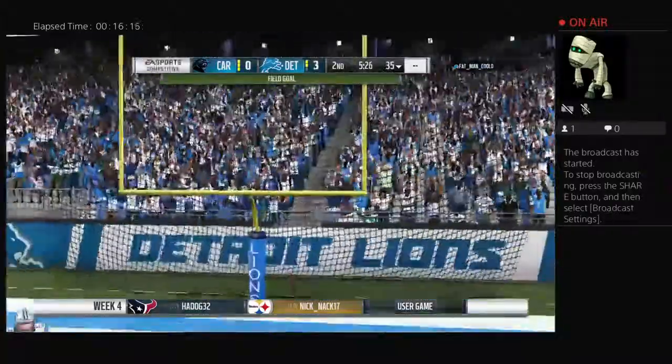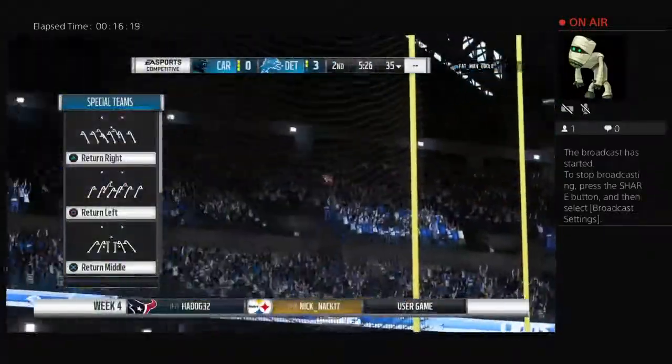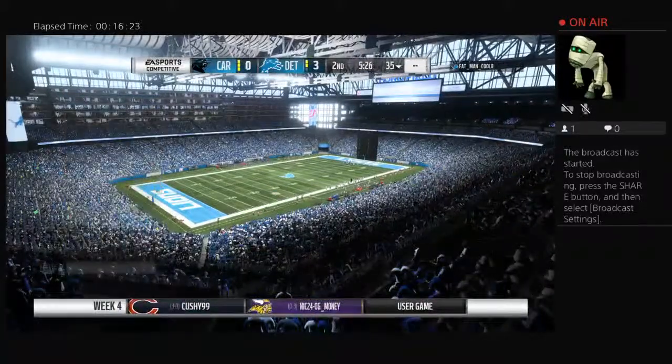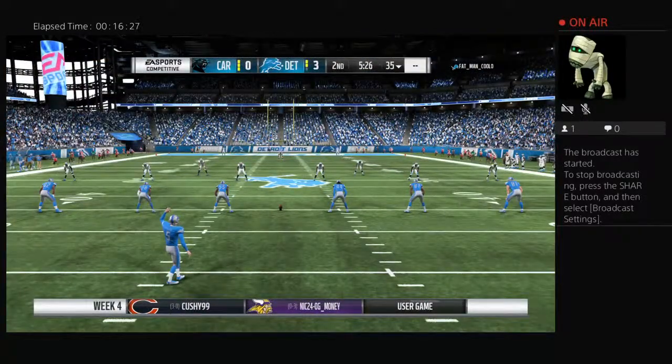And Prater's kick is on the money. It's good. And the Lions are going to take a 3-0 lead. They got the interception, but very little movement after, and that forces them to settle for 3. And it does feel like settling when that happens, doesn't it?